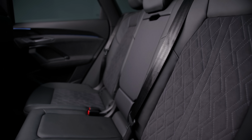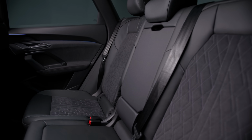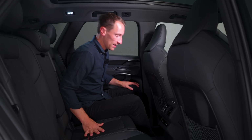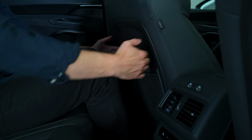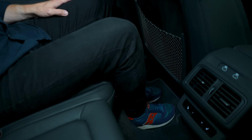So in total, this is 3.5 centimeters longer, but the wheelbase, the distance between the front and rear wheels, is only 1 millimeter longer than before. So ultimately, all that means is that space in the rear seats is very similar to what was on offer in the previous car. So you can see legroom, very good. I've got lots of space for my feet under the seat in front of me.